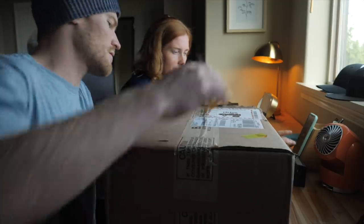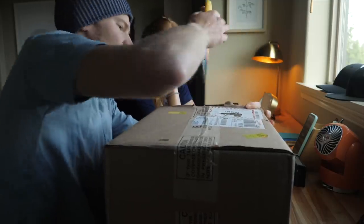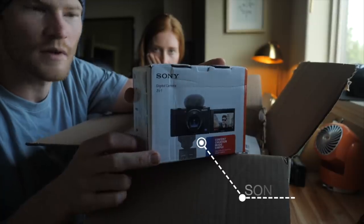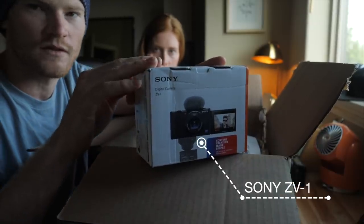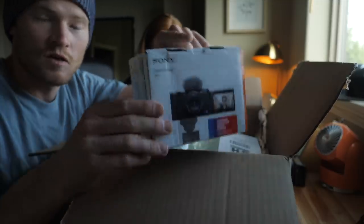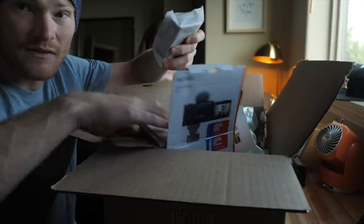Without any further ado, let's get into this. If you guys remember last week, I broke my Sony camera and I really needed to get something to replace it. Here we go. This is the new replacement. This is a camera built specifically for vloggers. It's not quite as nice as the camera that I'm filming on right now, but it's super tiny. It'll fit in a jersey pocket and it's only like $750.